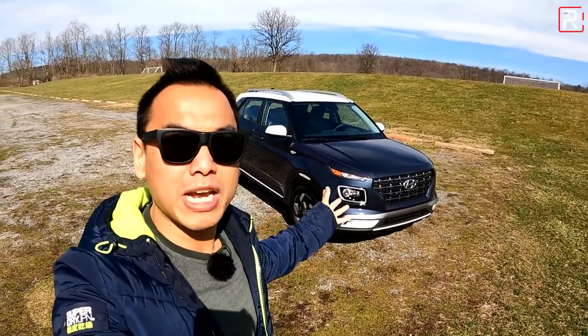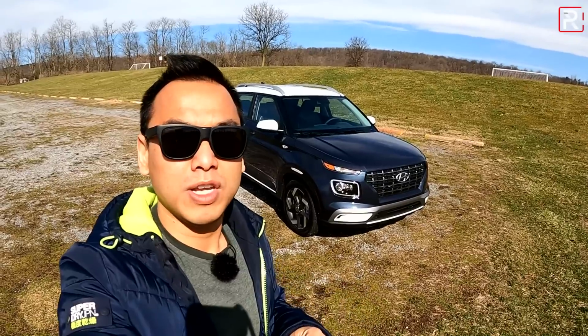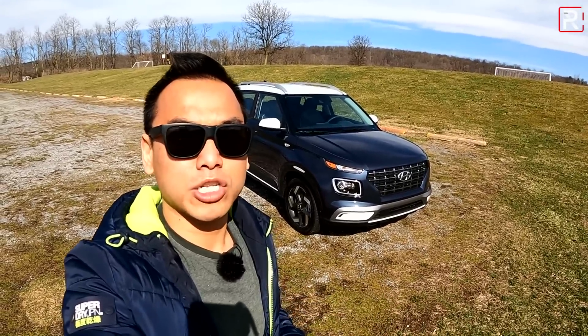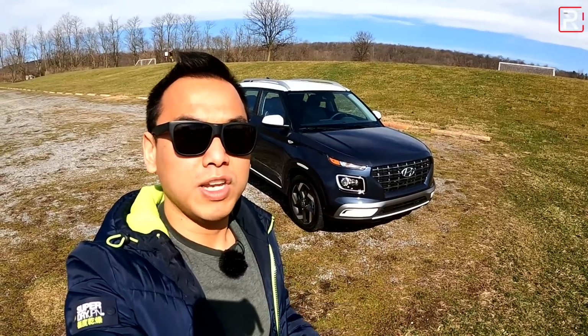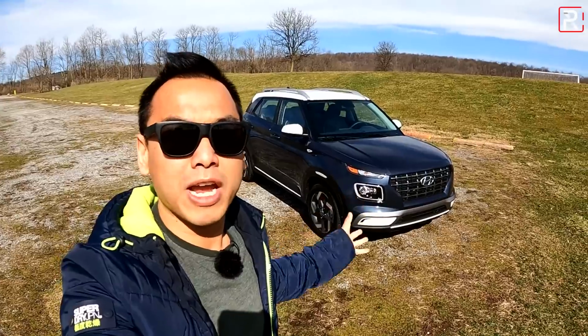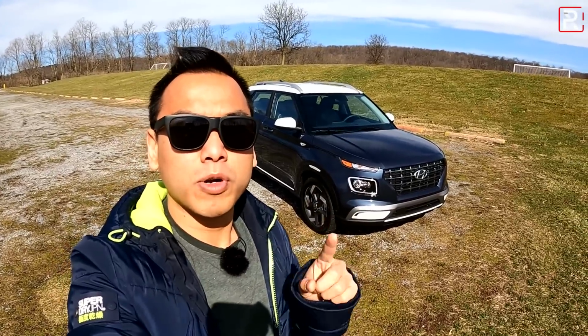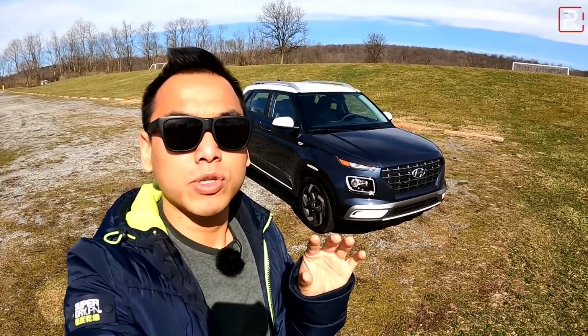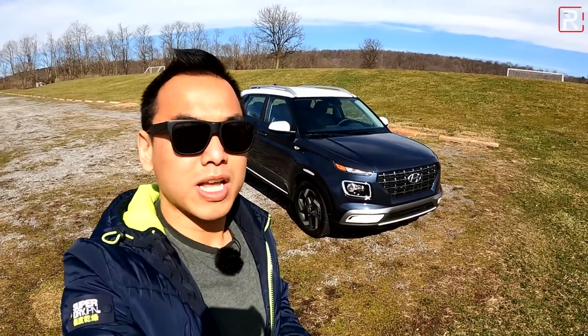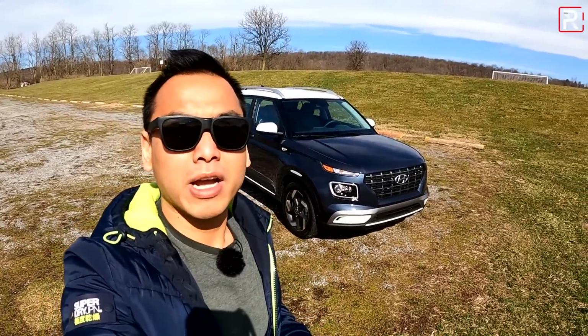Now, this is the newest entry-level subcompact SUV from Hyundai. It goes head-to-head with cars like the Nissan Kicks, the Toyota CHR, and the Honda HR-V. And as you can see, unlike a lot of those vehicles, the Venue has so much character. It's an adorable little urban runabout. So if you're looking to buy a new city car like this and you want to spend under $19,000, how does this 2021 Venue stack up? Stay tuned to find out.